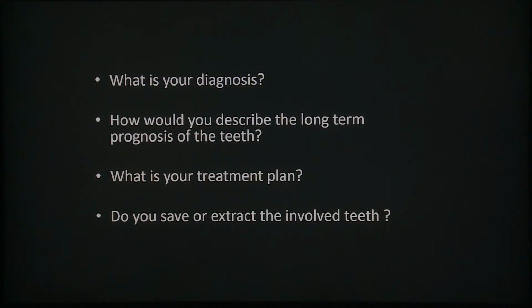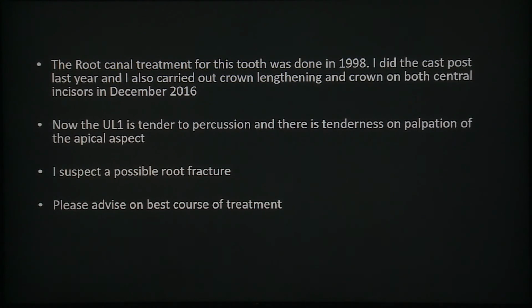Join us for this exciting Tubules Live. 3 cases, we have shown you 2 of them. Let's have a look at the third case. In this case, the dentist referred the patient to the specialist endodontist. He said the root canal treatment for this tooth was done in 1998. I did the cast post just last year, and I carried out crown lengthening and a crown on both central incisor teeth in December 2016.